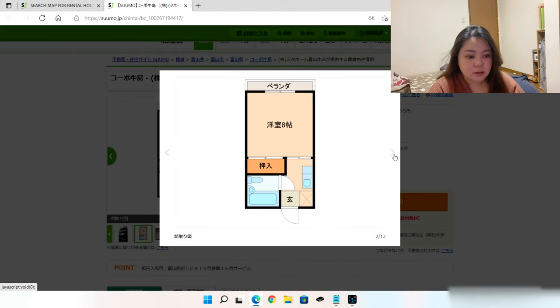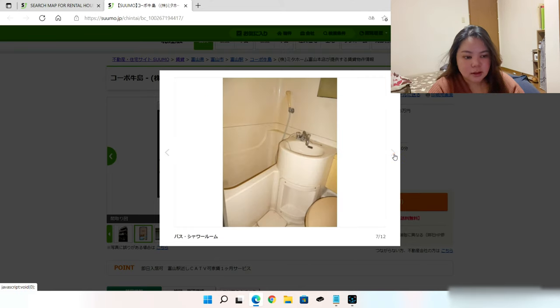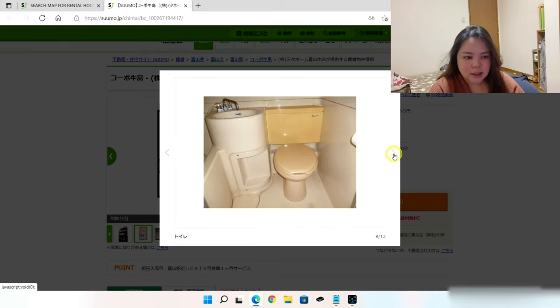And as you can see, it's quite a small apartment. It's a 1K apartment, and this one has both the toilet and the bath in one room, so bath and shower room in one place. Also, this type of toilet doesn't have the bidet. It also doesn't have a warm seat.